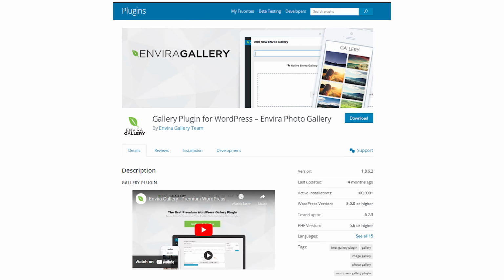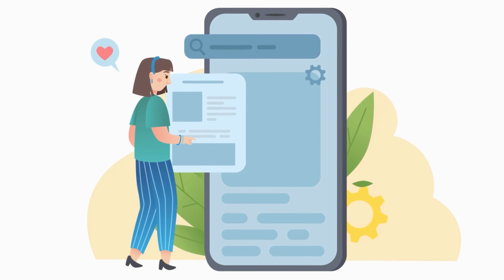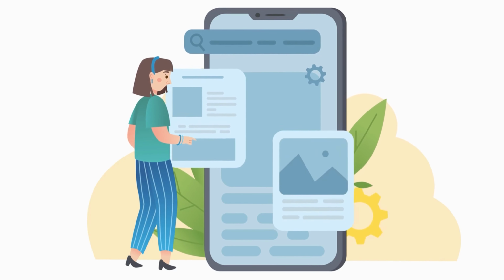Envira Photo plugin would be my pick here. It has multiple carousel options, has fast loading speeds, and the interface is easy to use. NextGEN Gallery is another alternative that you can opt for to create sophisticated photo galleries.